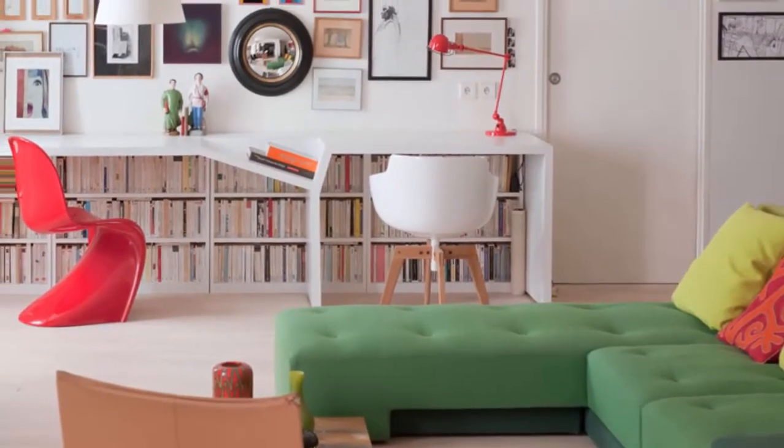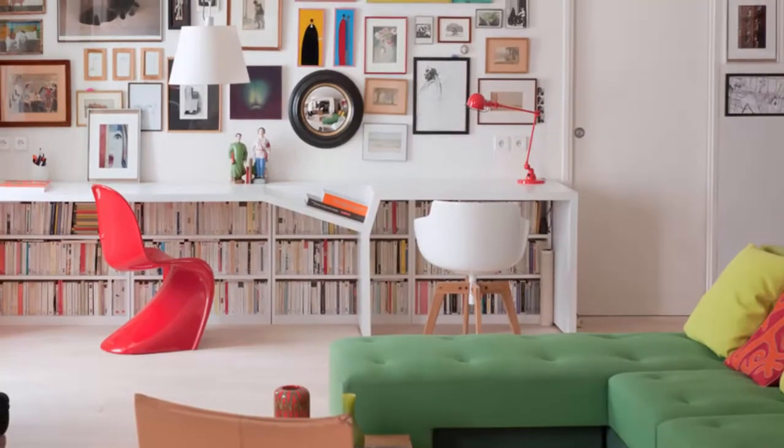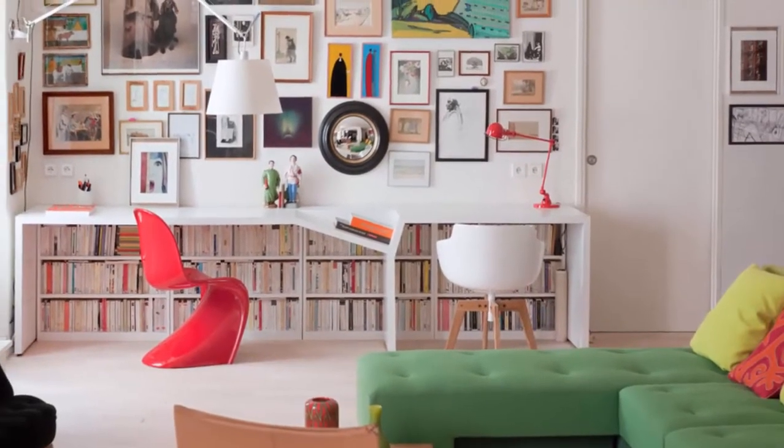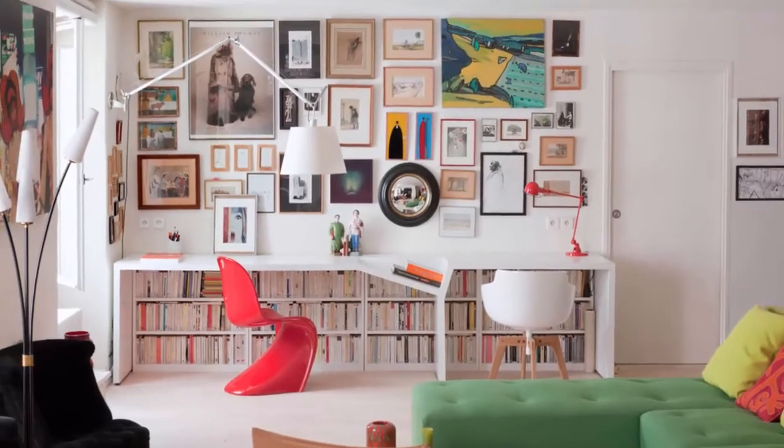The pieces are a mishmash of sizes and styles, yet they somehow all work together. This helps the orange and white chairs still look like they belong, even though they don't match each other.